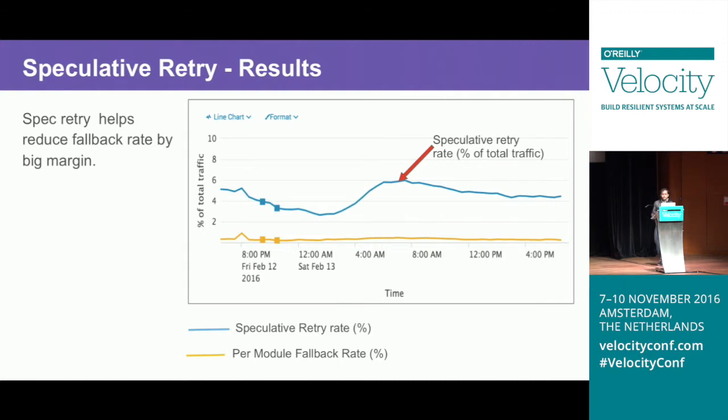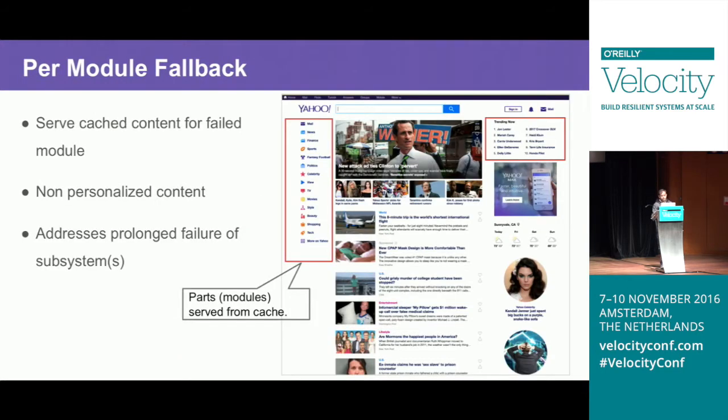So these are the results we have seen with speculative retry. We tuned our most critical components on the page, and we see that we are required to do 4 to 6% of retries, and with this we are able to limit the tail end latency to a great extent. Also, the intermittent failures are handled in a much better way. And with this, it also helps us improve our fallback rate, which I will discuss in the next slide.